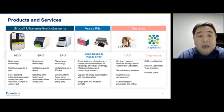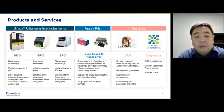And for assay kits, over the years, we have developed a lot of assays on our menu, which covers neurology, oncology, infectious disease, immunology, etc. And not only the ready-to-use assays, we also provide homebrew kits, which enable customization of your own assays. And the assays we developed include not only single-plex assays, but also multiplex assays.